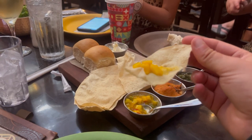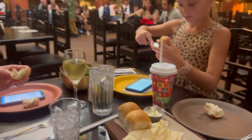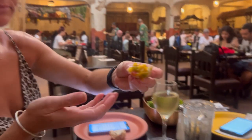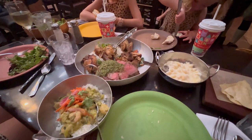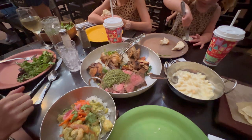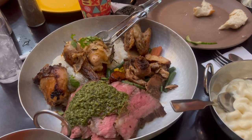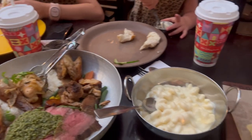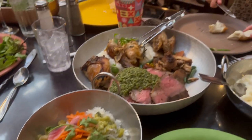So we're going to start with the mango pomodoro. Oh, wow. So we've got chicken, pork, beef, and rice, mac and cheese, and curry shrimp.